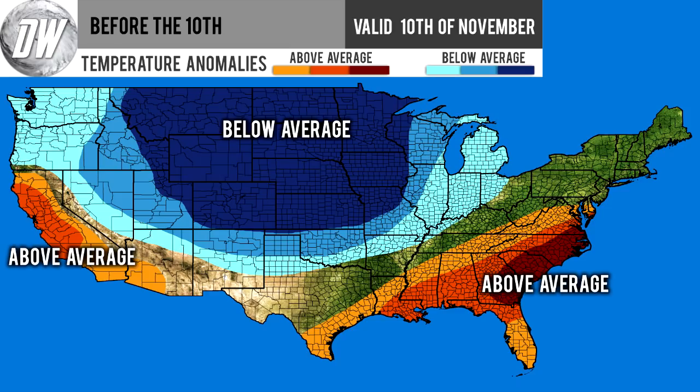So the pattern before the 10th looks to keep these cold temperatures here in the northern and central United States. And that kind of dips down south into the Oklahoma, Kansas area, but not going too far south there. And that's kind of taking over a wide area there. Very, very cold temperatures here, up to 10 degrees below average over these next 5 days until the 10th. So very cold. And then we're going to have that really big southeast ridge.